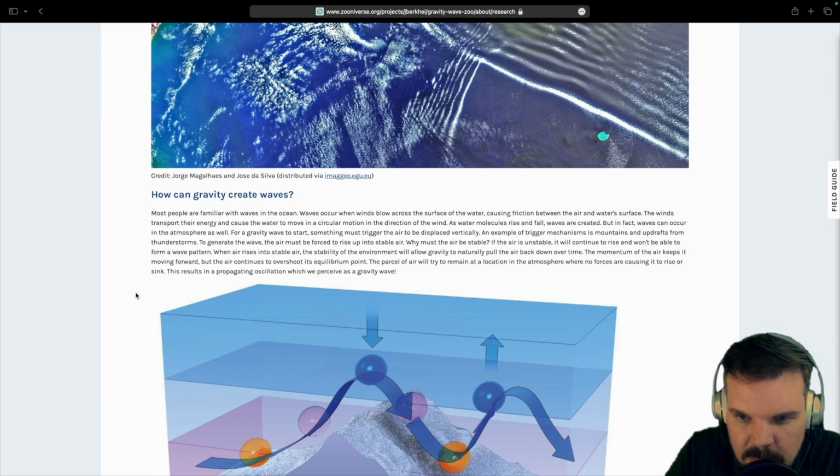For a gravity wave to start, something must trigger the air to be displaced vertically. An example of trigger mechanisms is mountains and updrafts from thunderstorms. To generate the wave, the air must be forced to rise up into stable air. Why must the air be stable? If the air is unstable, it will continue to rise and won't be able to form a wave pattern.